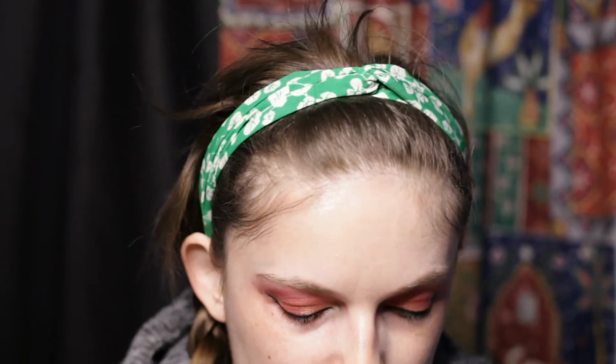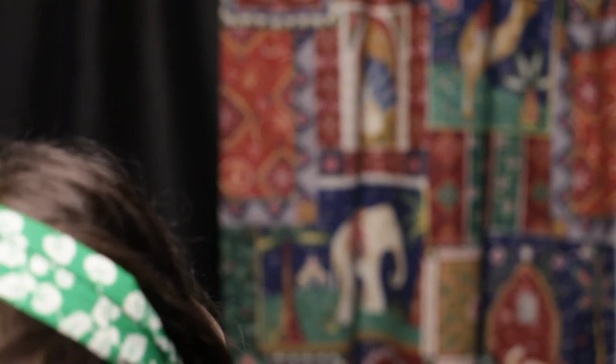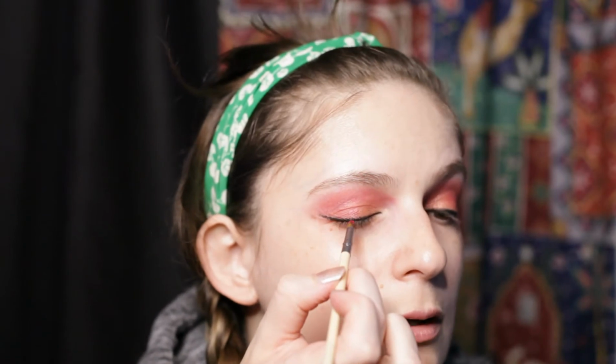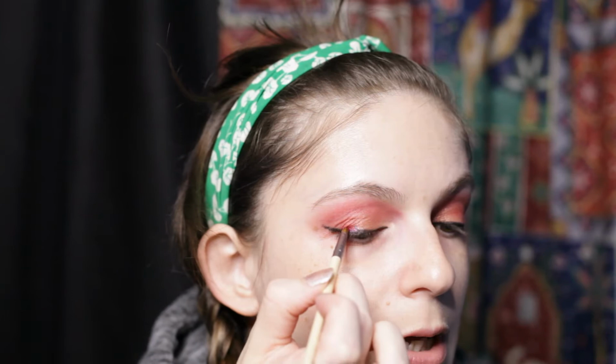I'm sorry, picking up what I need. And we will dip it into this really pink one here called Sugar. This is one of the cream to powder ones. Sugar. May do a line across the black, just over the black.